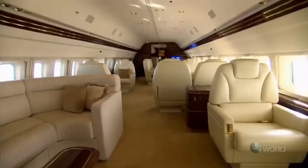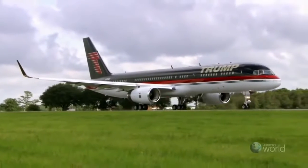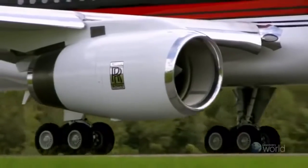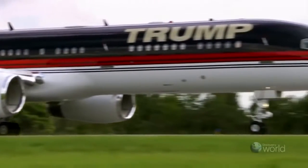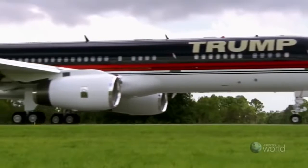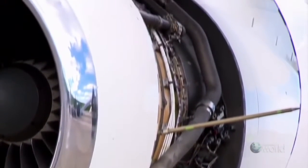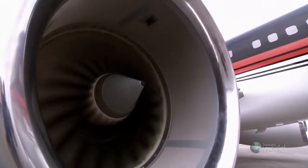The plane not only feels like a Rolls-Royce on the inside, it's got 2 Rolls-Royce engines powering it, which was something Trump desperately wanted. The engines are the safest in the industry and the quietest in their class, meaning Trump can land the airplane even in noise-restricted airports. One of the things very important to me on the Boeing 757 was the Rolls-Royce engines. They're special, they're really popular, the most popular, and frankly, I was happy to be able to get the one with the Rolls-Royce engines. We really wanted that.